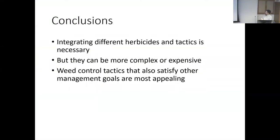Just to sum things up, I've gone over a number of examples of ways that integrating different herbicides and different tactics is necessary to be most effective in weed control. But a lot of times those tactics require more knowledge of the ecology of the system. They can be more expensive. And so to overcome those challenges, it really helps, I think, if the alternative tactics also satisfy other management goals, like the rolled rye system that has multiple benefits for farms.